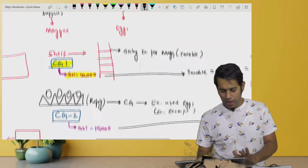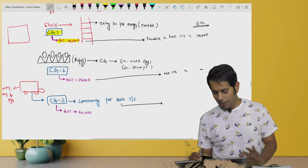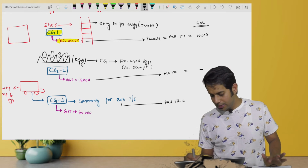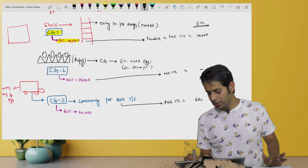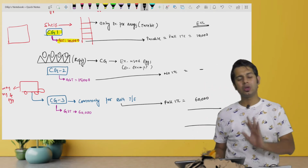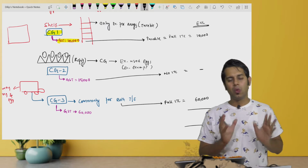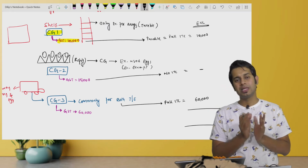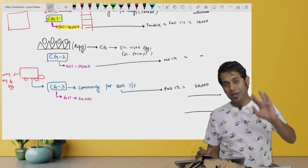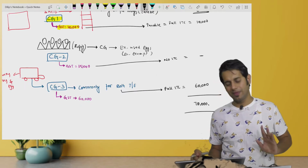So with regard to capital goods number 3, can I take input tax credit, sir? Yes, take full ITC. How much, sir? 60,000 rupees. So tell me, what is the total amount of input tax which can be taken by me for this month, which can be credited to my electronic credit ledger? Sir, it is 70,000.